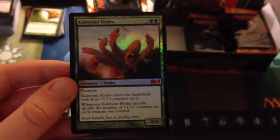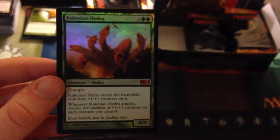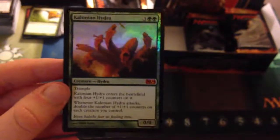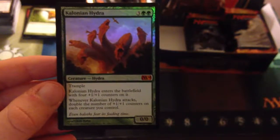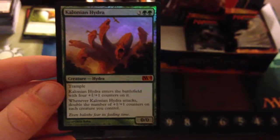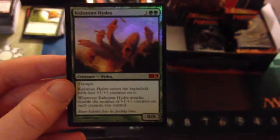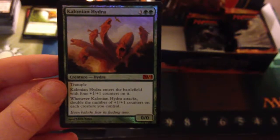Anyway, foil Kalonian Hydra, which is a mythic rare, is a double green and 3 for a 0/0. Creature type Hydra, and it's got trample. Kalonian Hydra enters the battlefield with 4 +1/+1 counters on it. Whenever Kalonian Hydra attacks, double the number of +1/+1 counters on each creature you control. Blend this with Archangel Thune, and you have, like, awesomeness. But it'd have to be a long enough game to get both out.